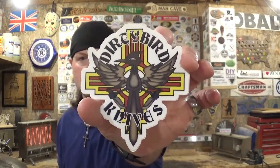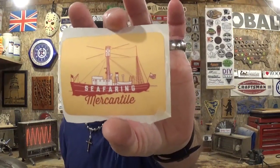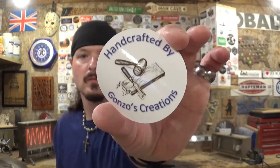Next we have Dirty Bird Knives, and I really love that logo. Owl and Rabbit, which is an artist gallery and store here in Burlington. Really cool. Seafaring Mercantile. Really love the boat design, and he does some amazing stuff. Joy Tree Designs, silk painter, origami artist, and knitter. Handcrafted by Gonzo's Creations. Secret City Woodworks.